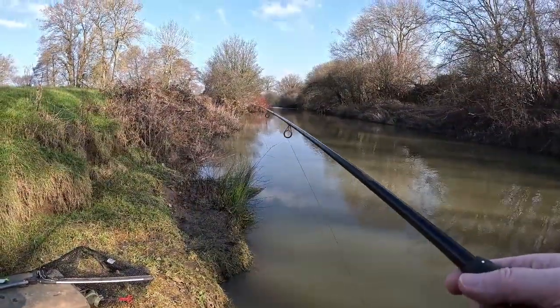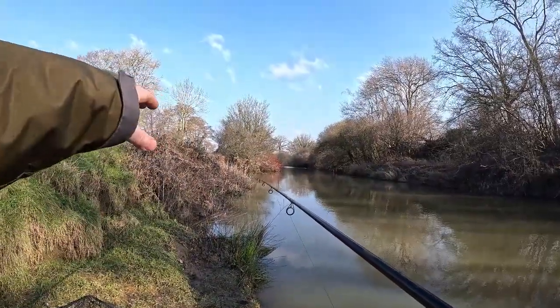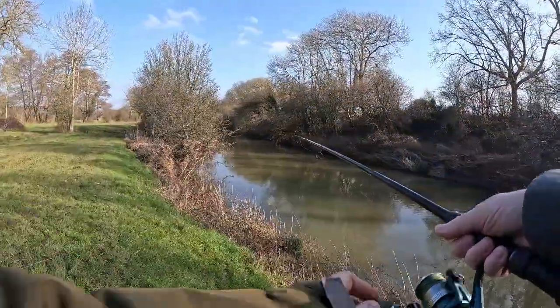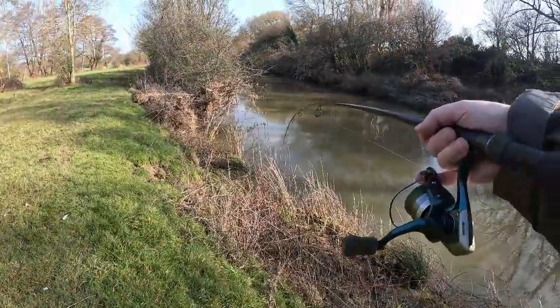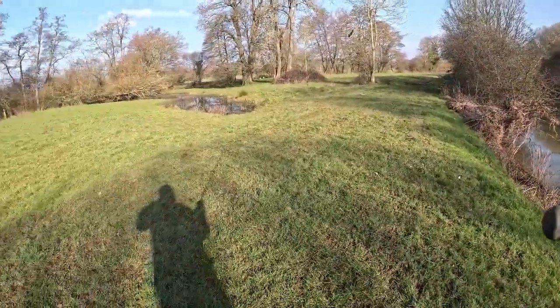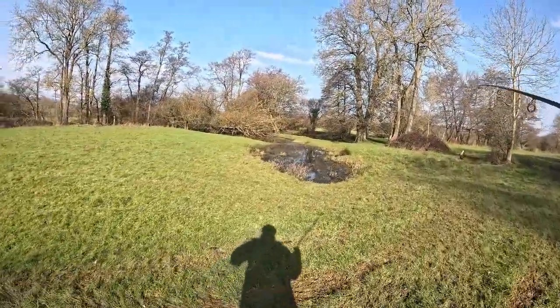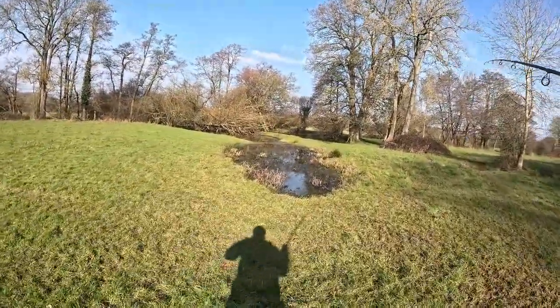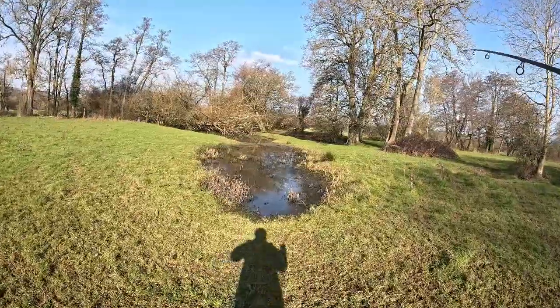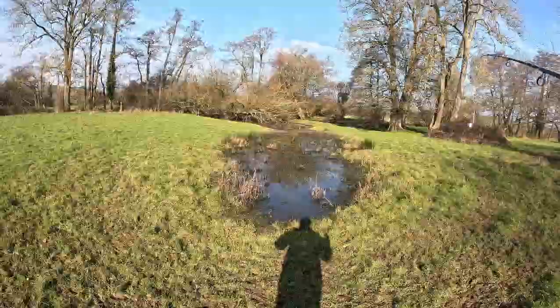Fantastic. I know I'm trying to fish the margins, but I'm actually on the bank. Where is it? Oh, there it is. Yay! What's this? So that's one of the geese here. Some water, a bit marshy. Maybe they're finding food. Noisy buggers.